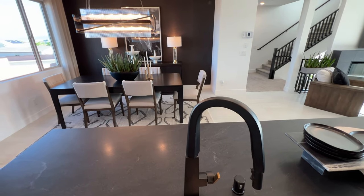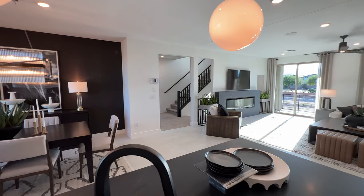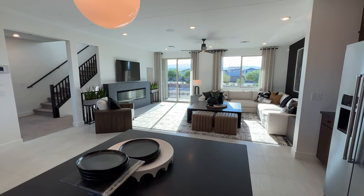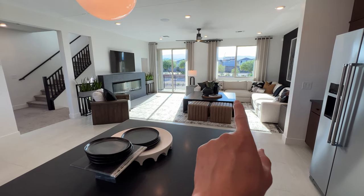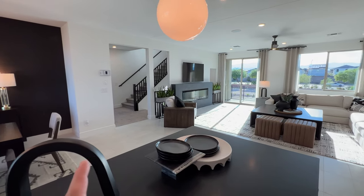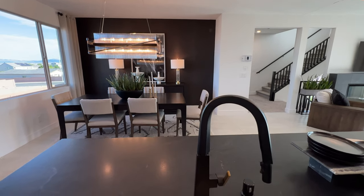This is how it looks when you're at the kitchen area in front of your sink. Imagine yourself washing the dishes, right? Cooking, and then you can watch the TV there, talk to the people, enjoying your couch, and then talking to the people, enjoying your sumptuous dinner.